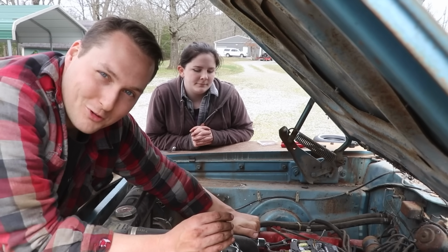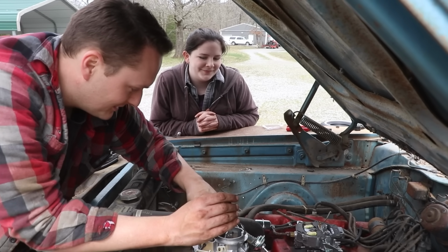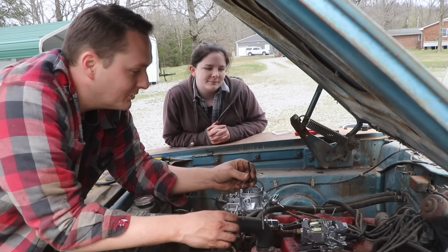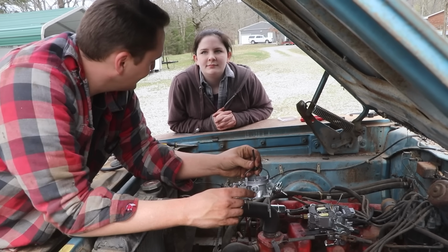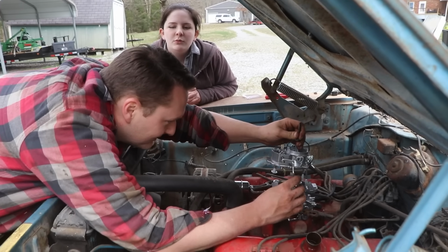The heater hoses are getting warm, so that's good. It was actually getting coolant to flow. It's not hot yet, but yes, it will get hot very quickly. And then the most annoying thing you have to do is work on a hot engine. And then you get mad.